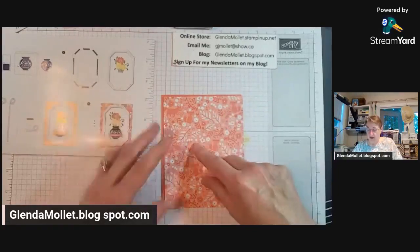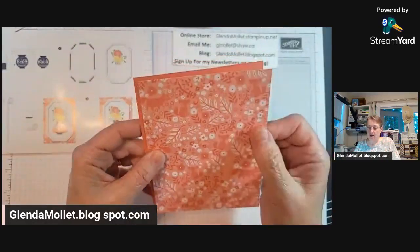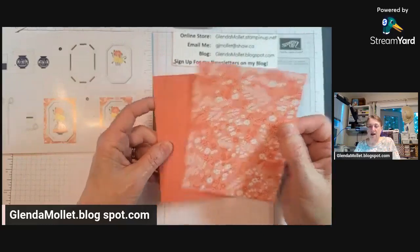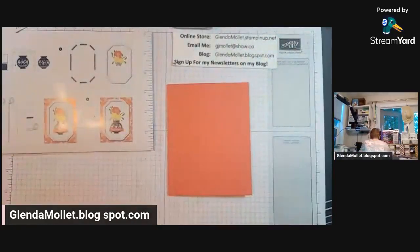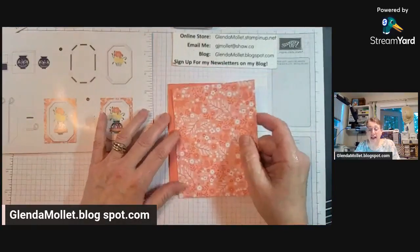I'm going to cut this down. What do you think? Shall I cut this down? I think I'll cut it first to 5 3/8 by 4 1/8. Hang on. Four and an eighth. 5 3/8. Cut it down. I think so too, Dimity.